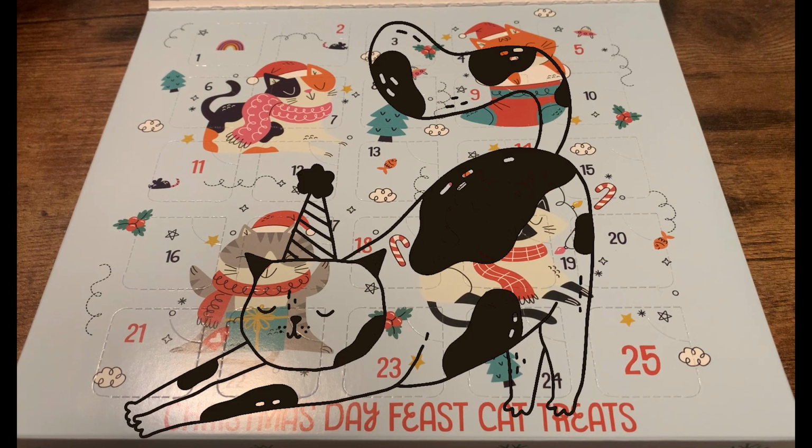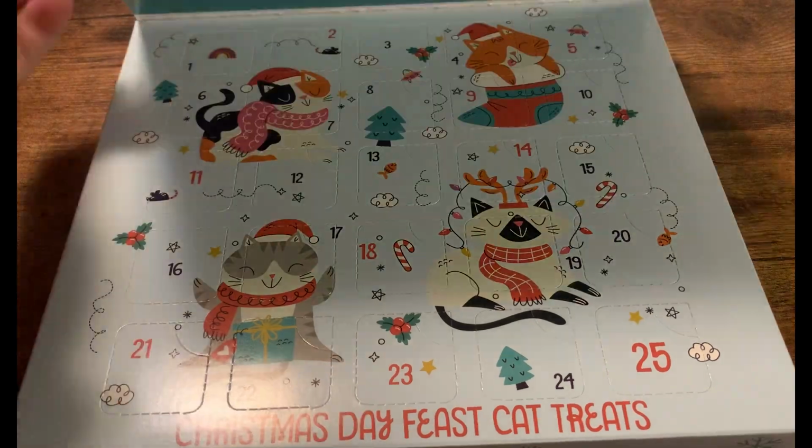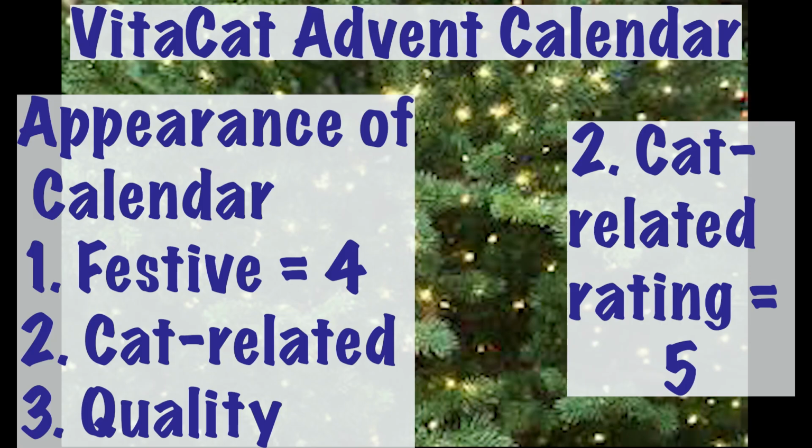Then let's look at the level of kittiness. There are 4 main kitties on the screen that will show each of the days, as well as a kitty on the front who looks very happy about his VitaCat treats. So I'm going to give this a 5 for level of kittiness.